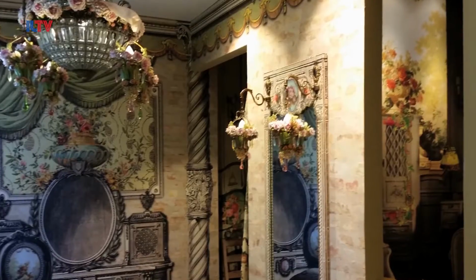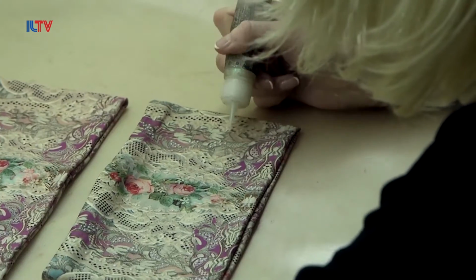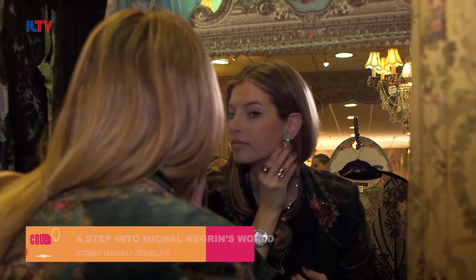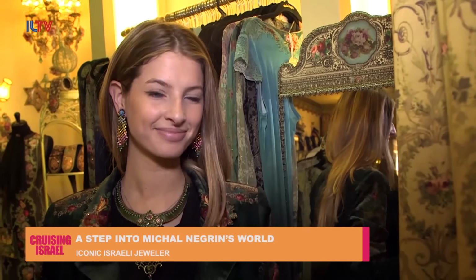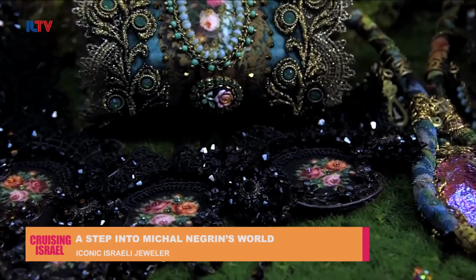The future of Michal Negrin's line incorporates new styles from Michal's daughter, Jasmine. I love to take her designs and combine it with my style, which is more urban or more casual. I mean, I would wear jeans with an over-the-top blouse, but it would look great because it makes it look more young and everyday and affordable. So with the help of her daughter's influence and the enduring legacy of her original products, Michal Negrin is sure to be an Israeli icon for years to come.